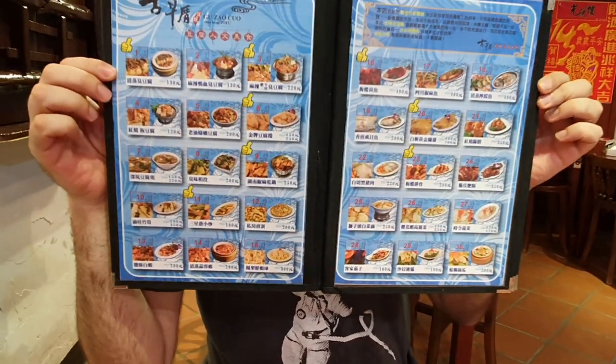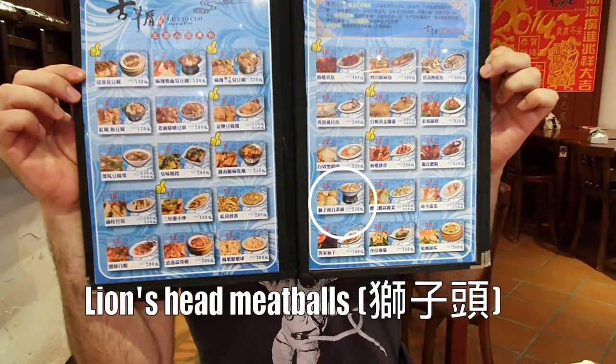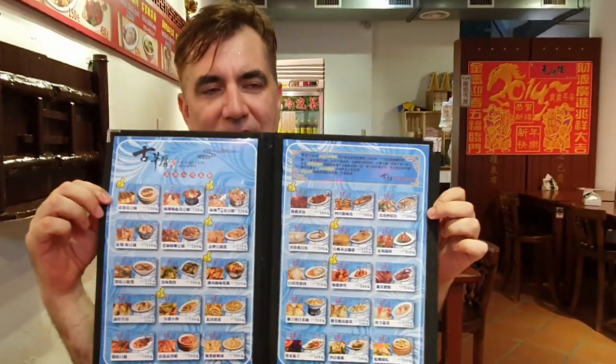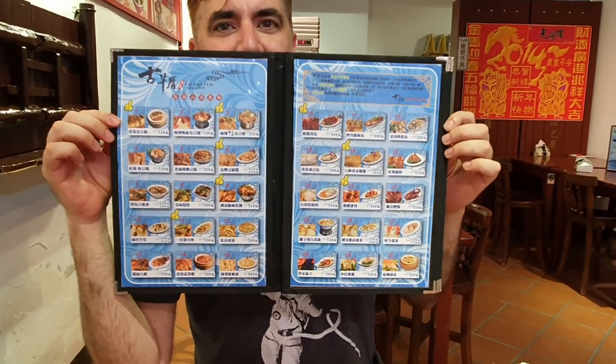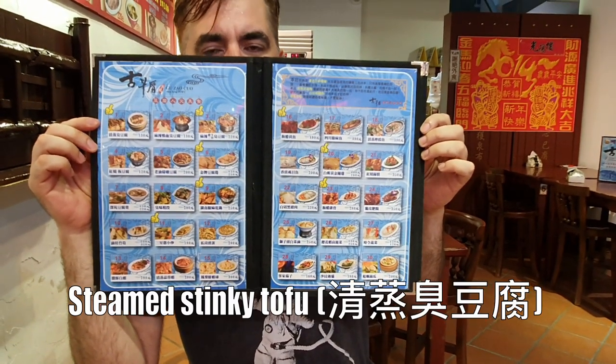Hugo's had a lion's head, which is basically pork balls. Not the pig's balls, not the actual balls of the pig, but minced pork rolled into a ball and stewed with Chinese cabbage. And then I have gone for the stinky tofu, the steamed stinky tofu.